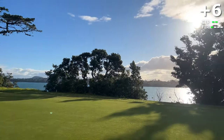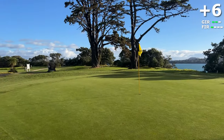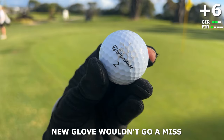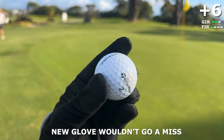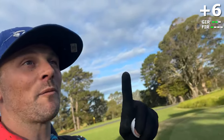Look at the view though. Can't be mad at the view. But yeah, this is what I've done to the brand new ball. Kind of see it's pretty scuffed there. And the other new ball just went straight in there. That unfortunately takes us to plus five. No, plus six. No, I gave myself plus eight, so. Nice. Yeah, so four holes left, need to go plus two. But I think the most realistic one to tick off now is the no free putt.